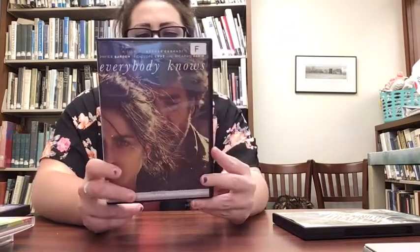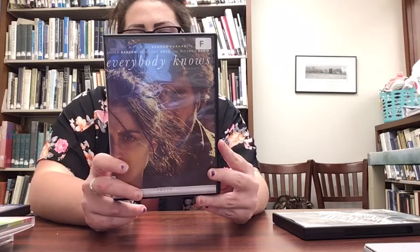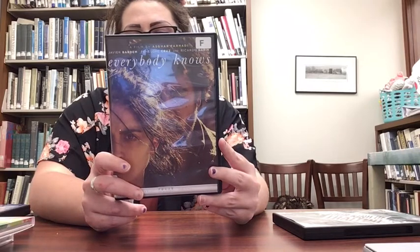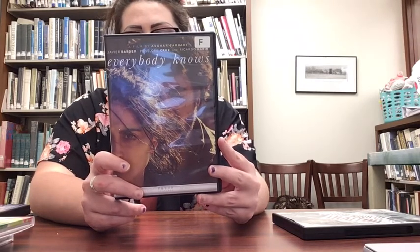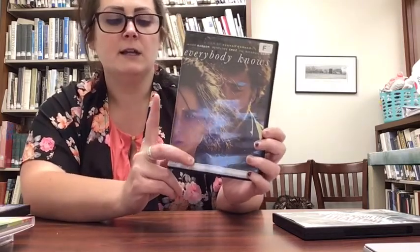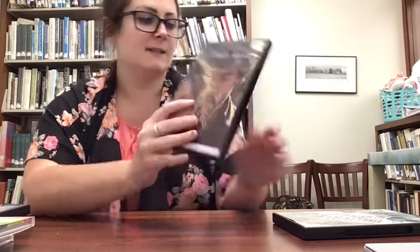Another recommendation from Nancy, this one is a foreign film, and this is Everybody Knows. Laura and her children travel from Buenos Aires to the small Spanish village where she was born to attend her sister's wedding. Unexpected events soon lead to a crisis that exposes the family's hidden past. Suspicions mount, loved ones begin to turn on one another, and dark secrets, long hidden, threaten to come to light, revealing shocking truths. This gripping thriller from Oscar-nominated filmmaker Farhadi also stars Javier Bardem and Ricardo Darín. So, again, this one is a foreign recommendation from Nancy.